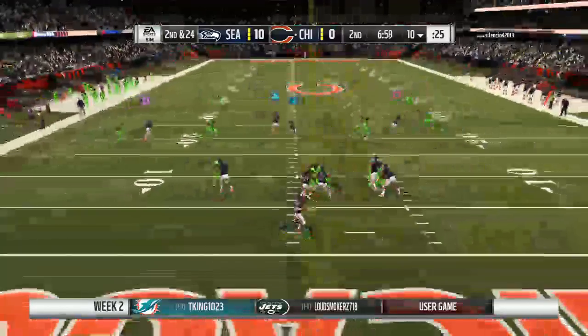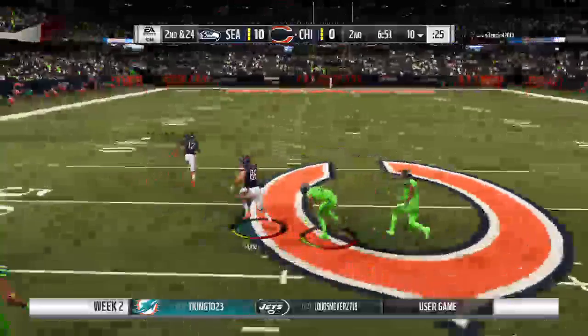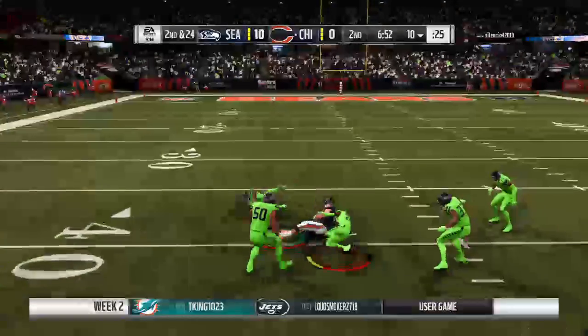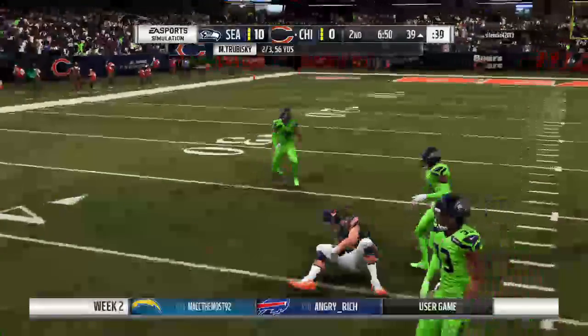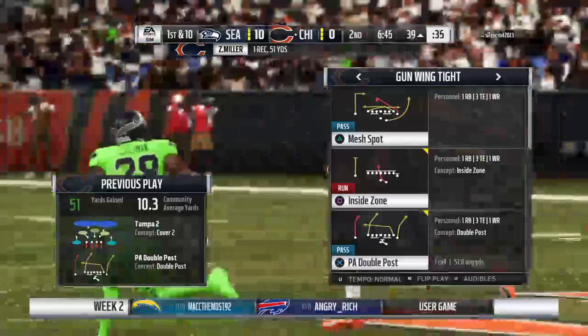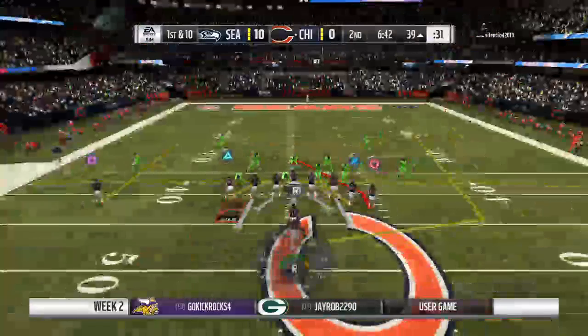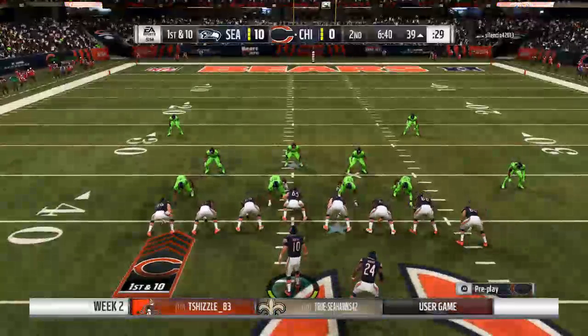Off the play fake, here's Trubisky. They'll roll him out right. Miller on the catch over the middle. And now look at him go. And all the way down to the 39. A huge play there for Chicago. 51 yards. So from Seahawk territory now, it's 1st and 10 at the 39-yard line.